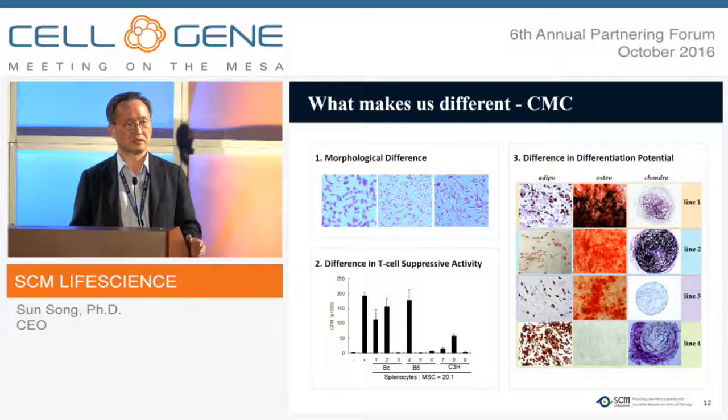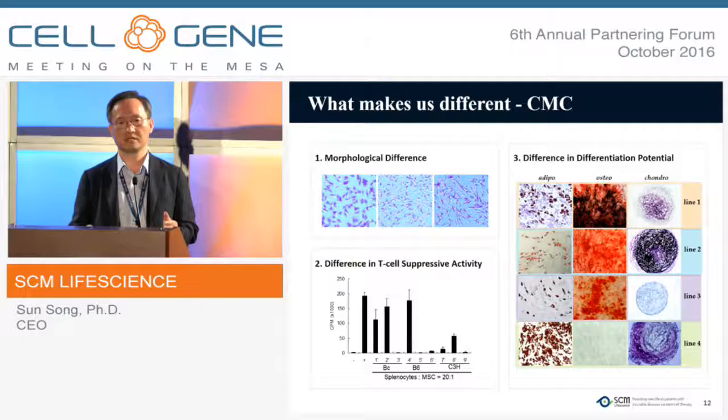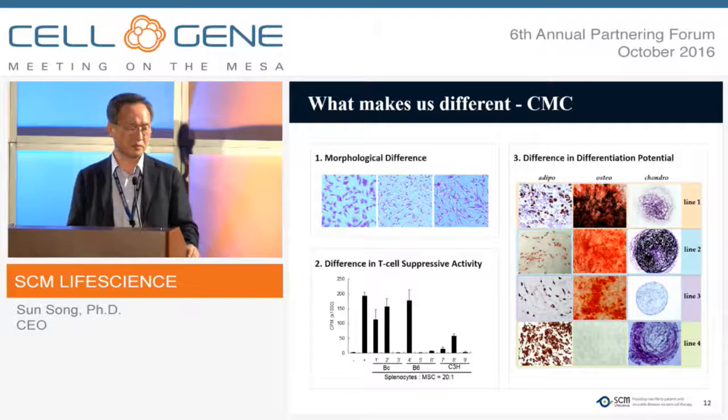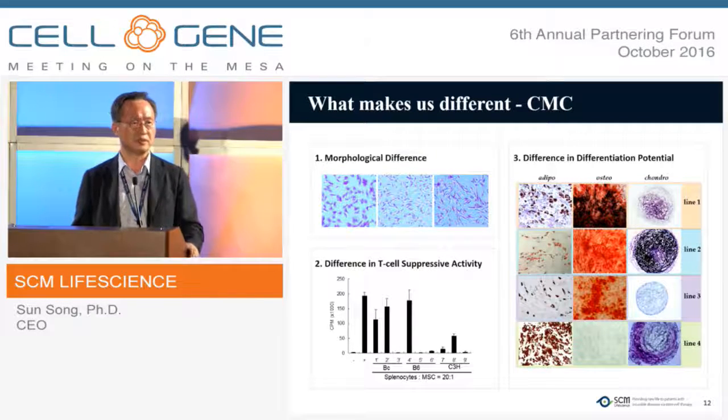This also suggests that MSCs using the conventional isolation method are a mixture of cells containing both good and bad T-cell suppression activity.